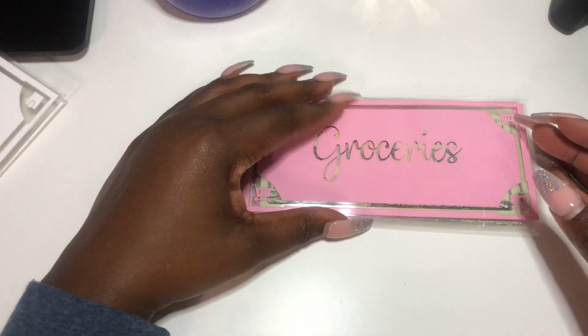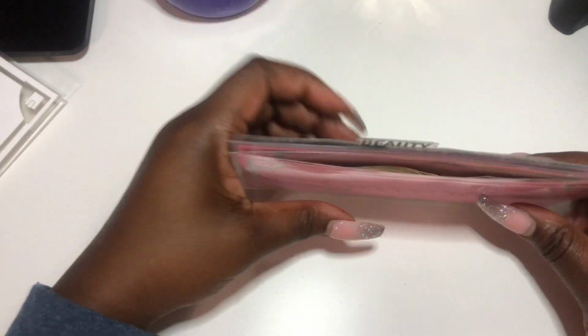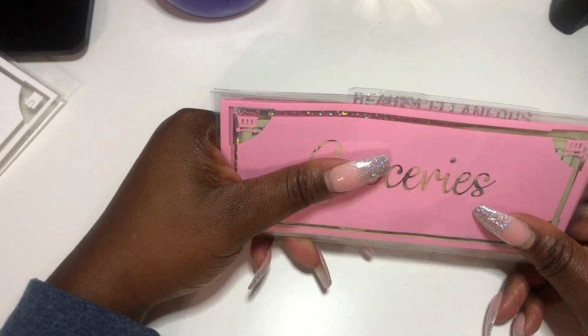So I think that's it. So all of my envelopes are stuffed, and I am ready for the next 2 weeks.